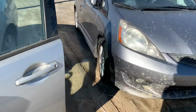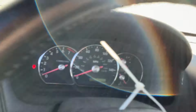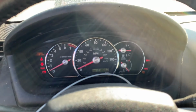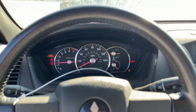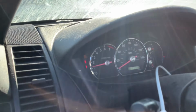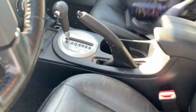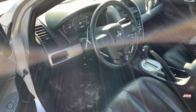Alright, let's crank this boy up here. Let's see what we got. And it cranks right up, guys. We got the service engine light. So let's go ahead and get on the road. Looks pretty clean. We just gotta do a little cleaning, but nothing too major. But let's go ahead and get on the road and see how it drives.